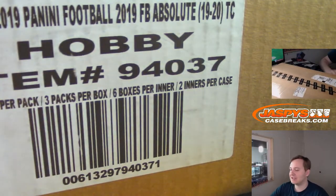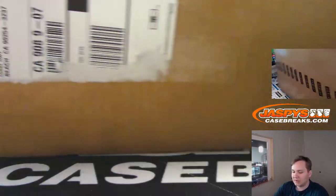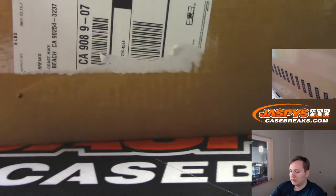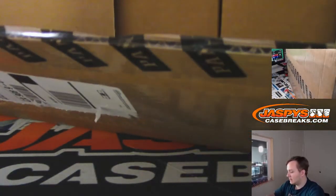Because we have a master case here, we need to divide it into two, because this is just an inner break. So my suggestion, if you picked up a team in number one, might as well pick it up in the same master case. You don't want that hit going to somebody else if you had them in half the case.